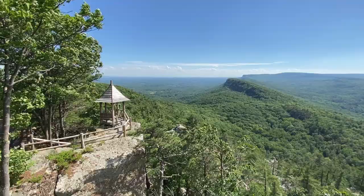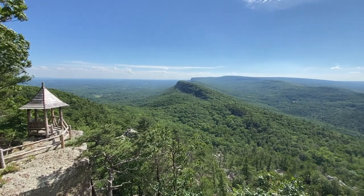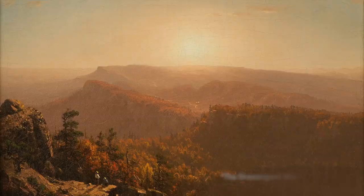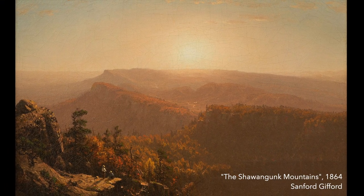Now the Mohonk Mountain House is in the Shawangunk Mountains of New York, which are just on the southeastern-ish corner of the Catskills. They're called the Gunks for short, which I think is kind of funny. Now there were Hudson River School artists that visited the area, such as Sanford Gifford and Worthington Whittredge, although some of the bigger names like Thomas Cole and Frederic Church didn't come this direction as often. I'm going to be on the lookout for a spot called Sky Top, which is a place where Sanford Gifford painted. So let's go see if we can find it.